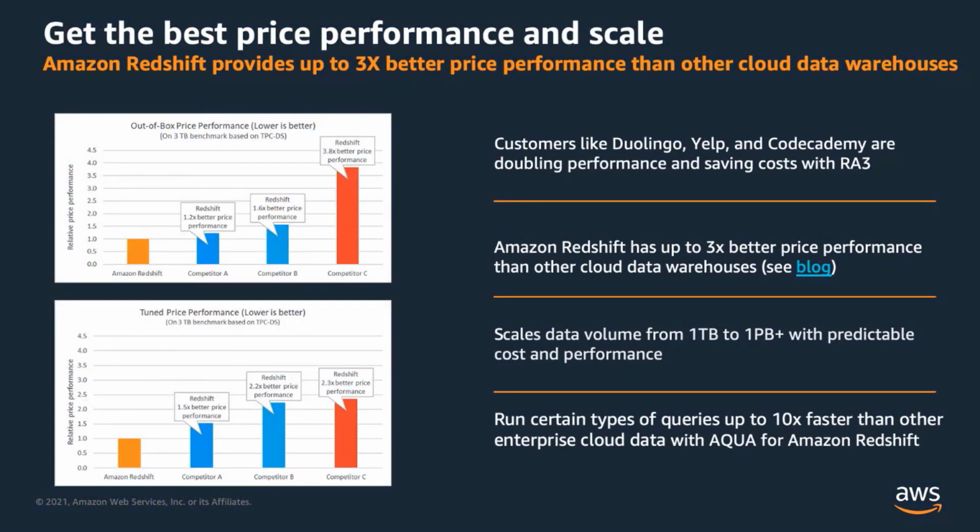Let's dive into our second investment area, price, performance, and scale. Redshift provides the best price performance at any scale. In particular, we've invested heavily over the past year for out-of-the-box performance. To show the advantage in price performance, our AWS benchmarking team did a comparison of our price performance with other cloud data warehouses for both out-of-the-box and tuning Redshift for a 3 terabyte benchmark using TPC-DS datasets.